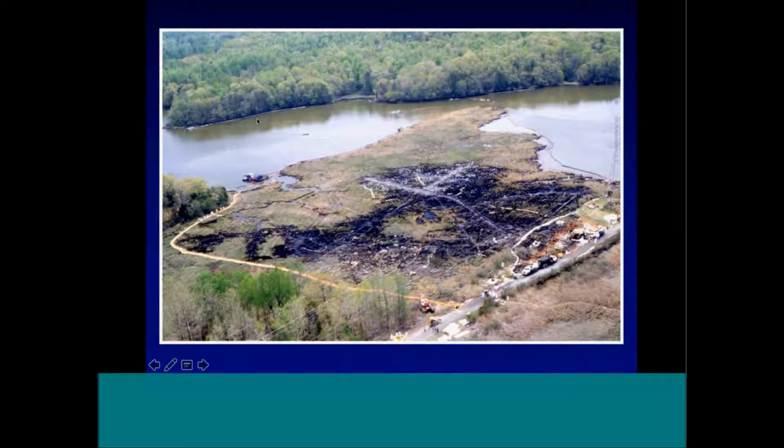So this is the opposite of the Deepwater Horizon. This oil did not weather even 1 second before it hit the wetland, because the break occurred right there. You can see where all the repairs were being done to the pipeline, and the oil went right into the marsh. Now, Barrett talked about in situ burning. Wouldn't this be a great in situ burn case? What do you think?